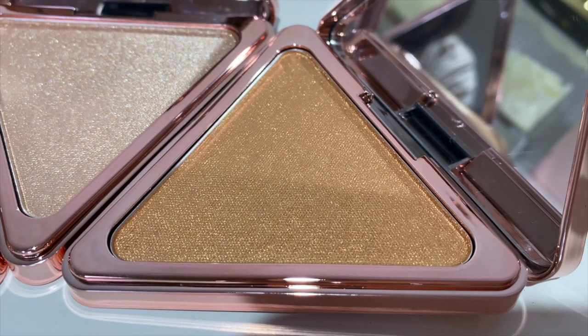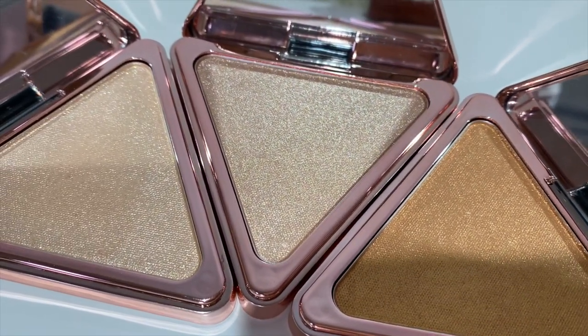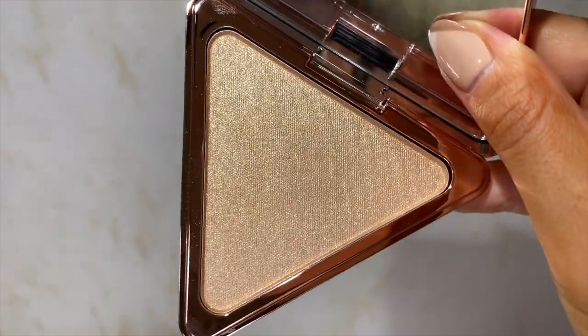But today I just want to test out the powder highlighter because that is just what I'm naturally more drawn towards. So we have the Signature Triangle Compact. And oh my God, this highlighter looks absolutely stunning. It looks like liquid gold, but in a pressed powder form. The shade name is Fearless, so it's a warm bronze. And then we also have a rose gold Aim High highlighter. This one is called Genuine. Beautiful. And last but not least is a champagne shade called Brave.